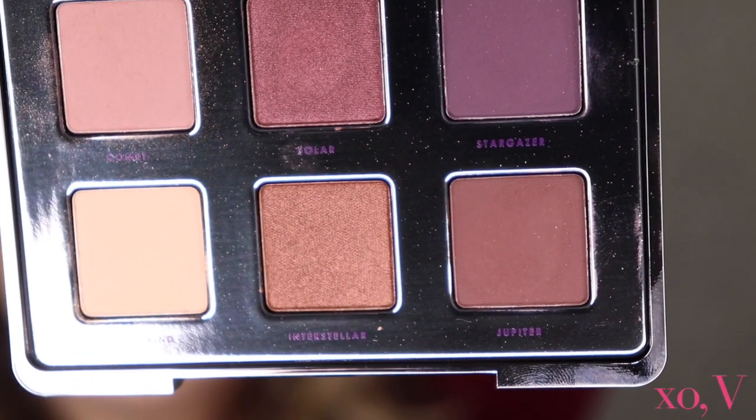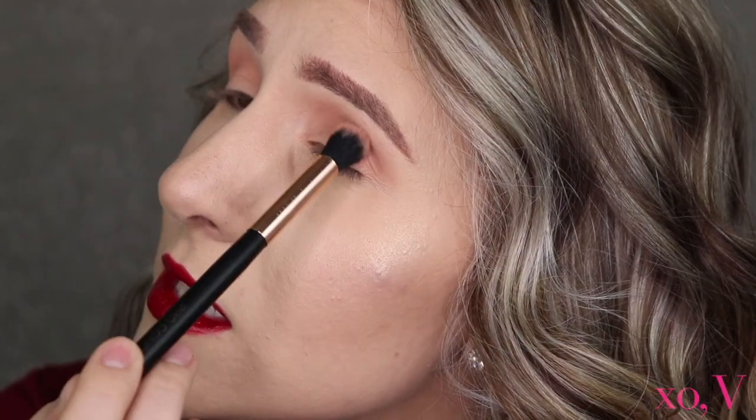So next I want to take another fluffy brush and we're gonna dip into Jupiter. Now I want to do this just really lightly in the crease again, just to give it a little bit more depth, but we're mostly gonna use it on the outer corner to kind of smoke out the eye just a little bit, but I don't want a super extreme look again since, you know, bold lips. Just a little.